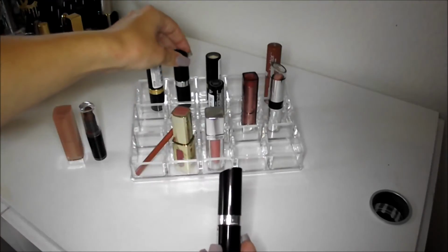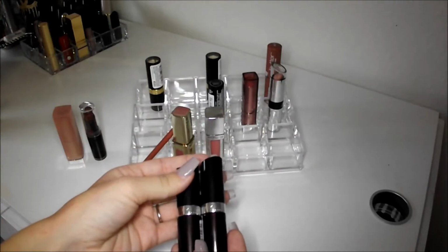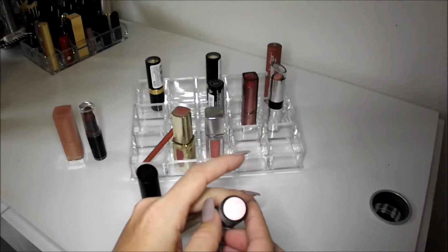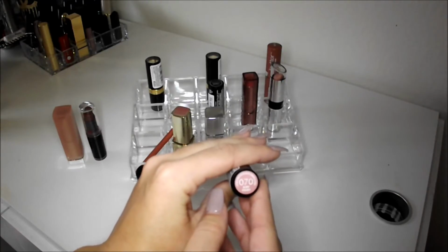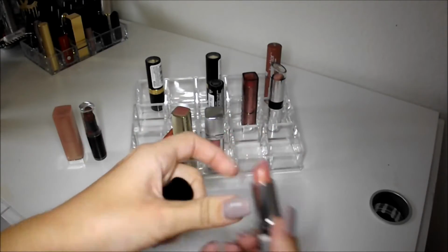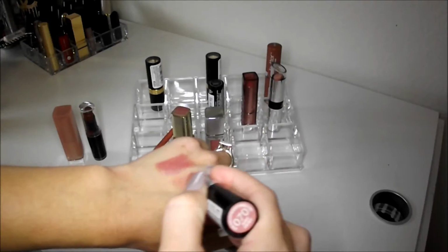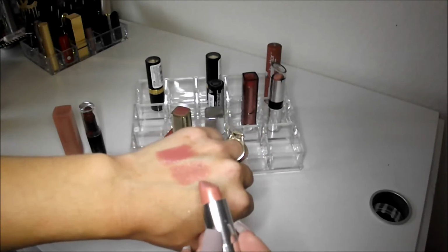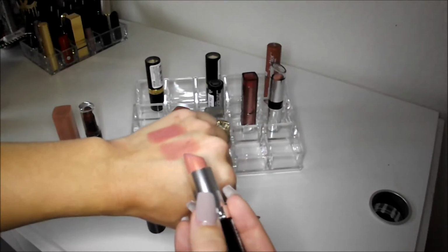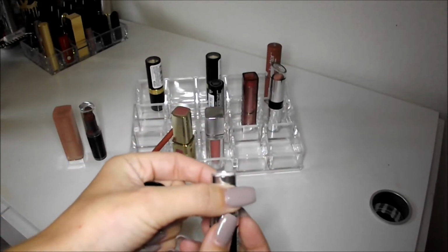Then I have a couple Rimmel London lipsticks. This one right here is an Airy Fairy. Can you see it? And this one, again, I have several shades like this, but this is a beautiful pinky nude. And I'm going to keep that one. I like to wear this one at work or anywhere where I have neutral makeup.